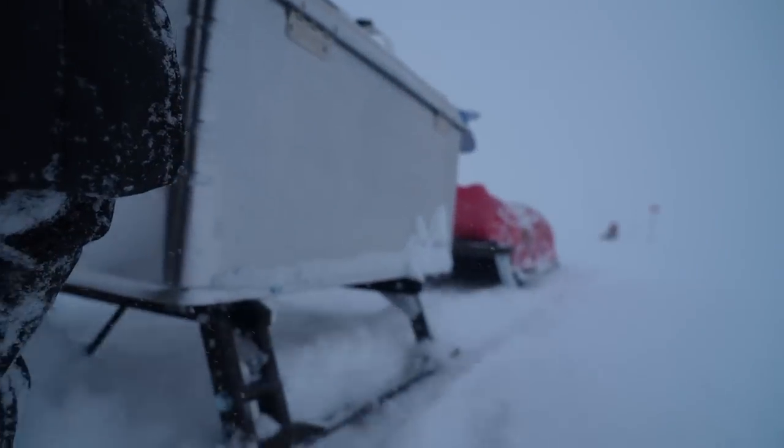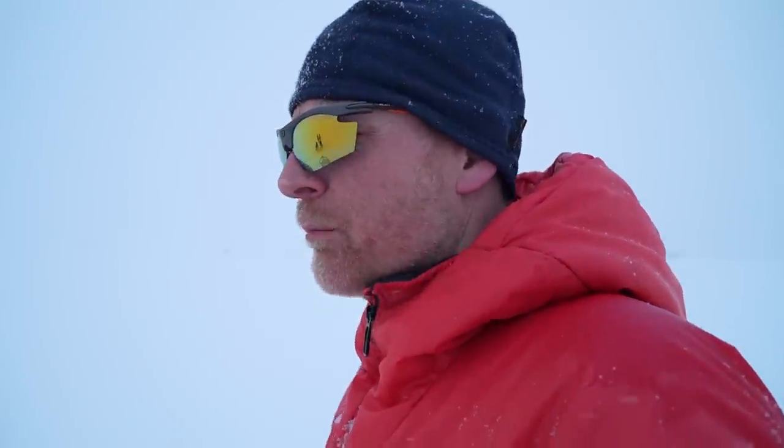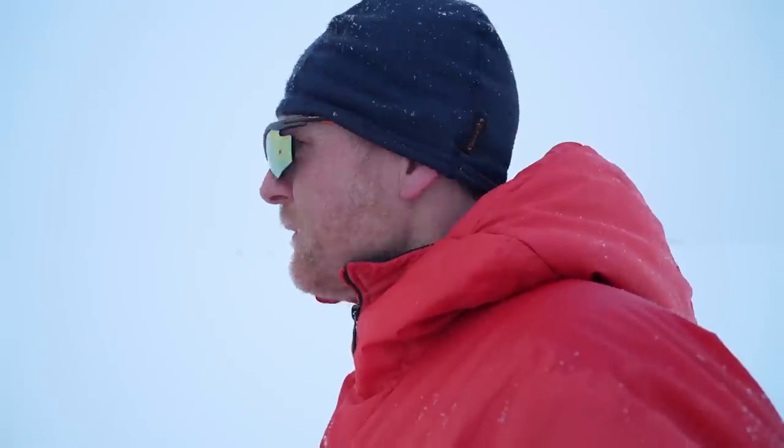So now we are above the tree line. This tour I actually have my brand new sled. I also have a brand new tent from Nortent and a brand new stove, a Winnerle fast fold wood stove for the tent. I'm going to talk more about that later, of course, but right now I have to enjoy this. We are above the tree line.